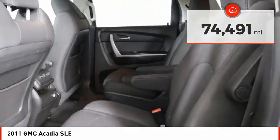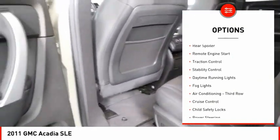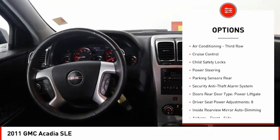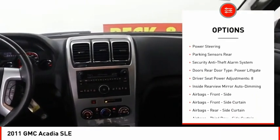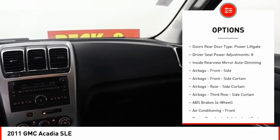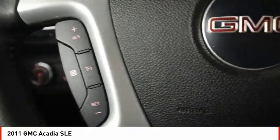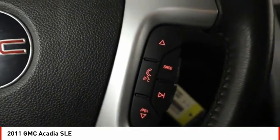Here are some of this vehicle's great options: rear spoiler, remote engine start, traction control, stability control, daytime running lights, fog lights, air conditioning third row, cruise control, child safety locks, power steering. This beauty will make even your house keys jealous. Drive it today.